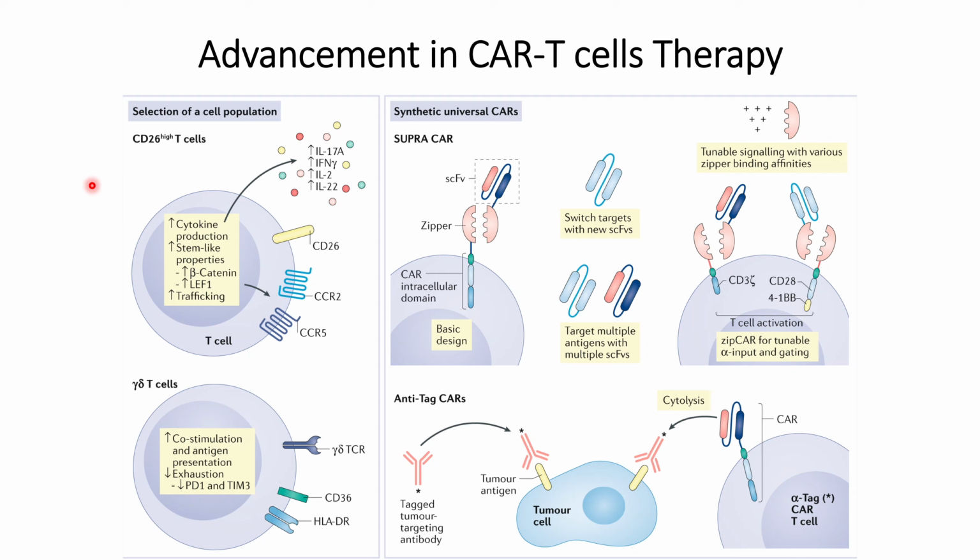In this video, we will discuss the advancements that have occurred so far in CAR T cell therapy. How are these chimeric antigen receptors introduced into cells, or in other words, how is it selected which T cells are suitable for this chimeric antigen receptor? It depends on the T cell population and also on its commercialization. If someone selects rare T cells, then it will be difficult to scale up and commercialize.